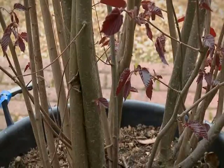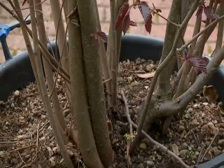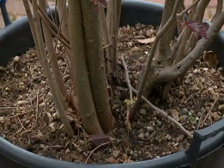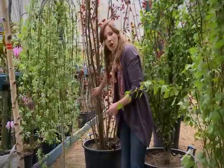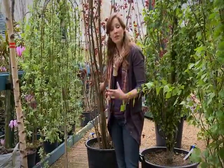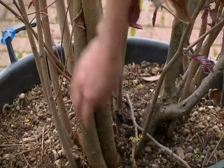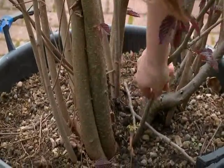The other good plant shape to choose are multi-stems. These are plants where there are several different branches coming out from the soil. Something like a hazel is a common plant you'll find in this shape, but again, there's lots of multi-stem specimens if you look out for them. They do exactly the same job. All the branches will filter and slow down the wind.